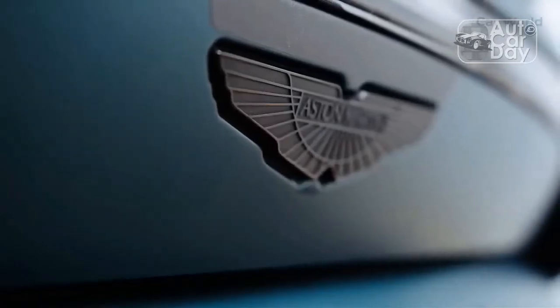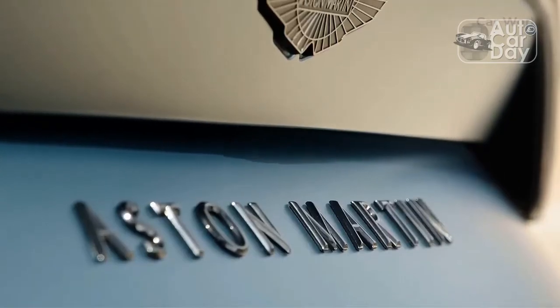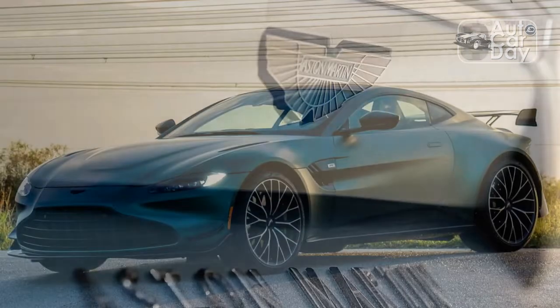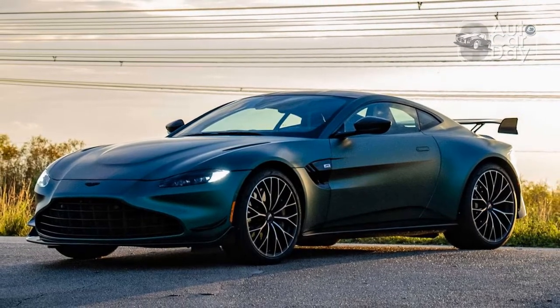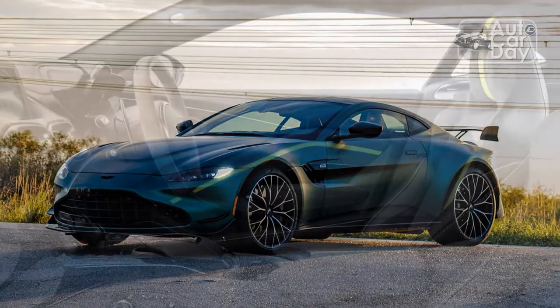This car is loud on the highway, with the rear wing giving off more wind noise, and because the rear springs are 10% stiffer than on the standard Vantage, the F1 edition is harsher around town than a comparable Porsche 911. That said, the Vantage isn't as backbreaking as you might think in the softest sport setting. The ride is pliable over imperfect pavement.